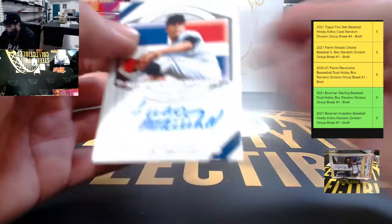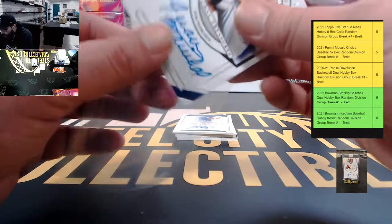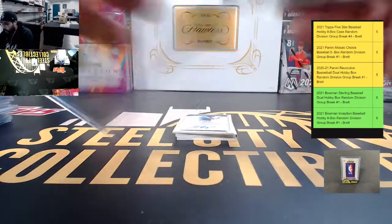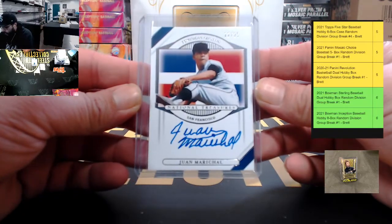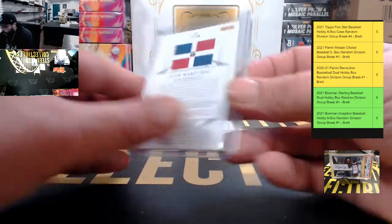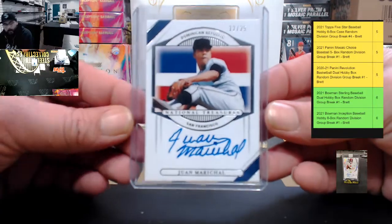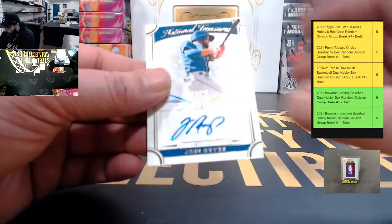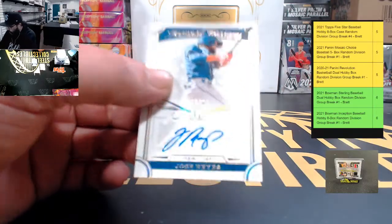12 of 25 from the Dominican Republic, Juan Marichal. Juan Marichal out of 25. Out of 25, Jose Reyes.